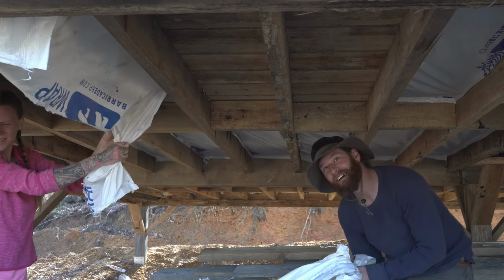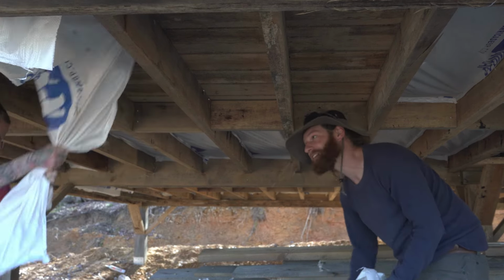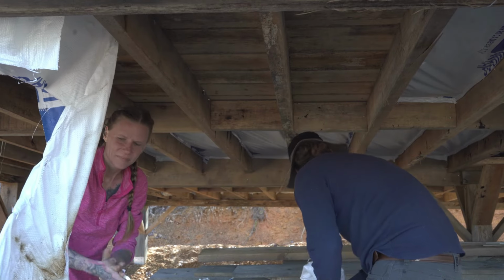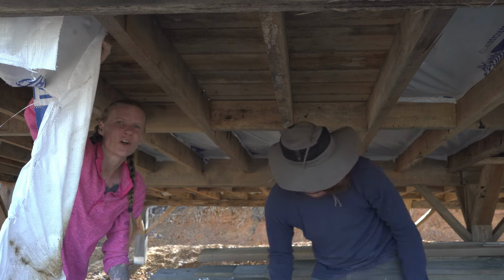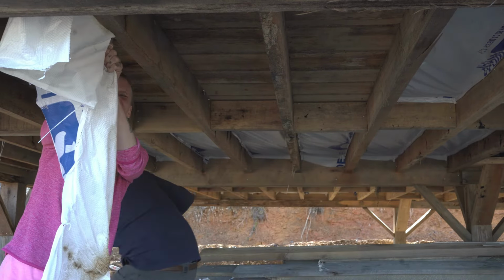Dusty, huh? Yeah. Well, now that we're ripping down the Tyvek, we're past the point of no return. We have to get the insulation done. Oh, we forgot a trash bag. It smells like dog. Dog hair is all in the crap. That's why.